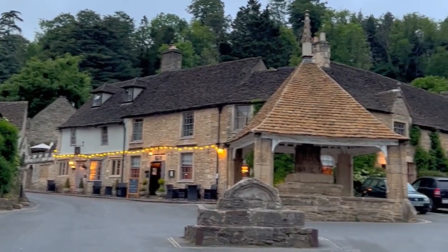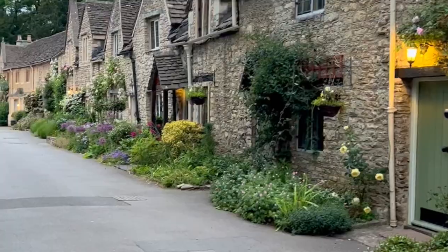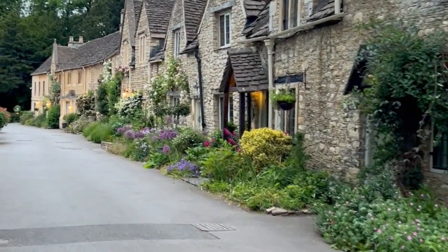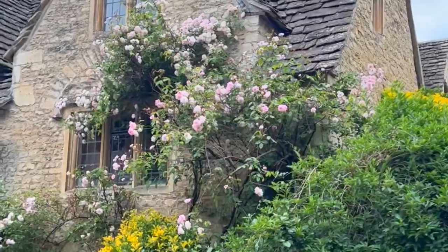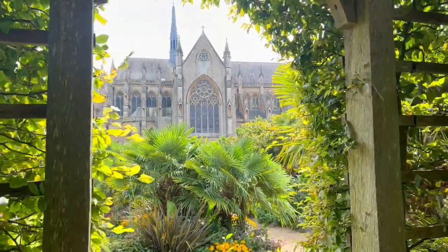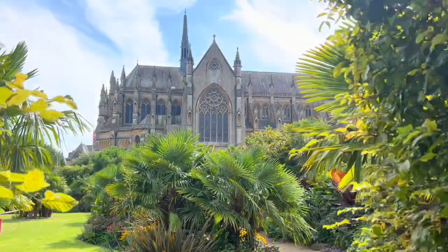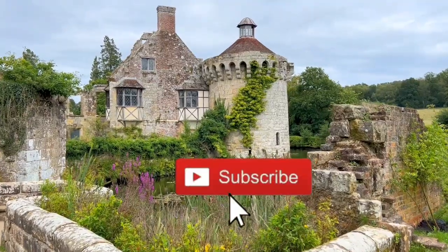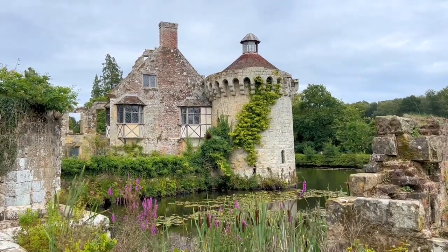Of course, if you have a car, you can disregard all of the information about getting here on a train, and you can just drive out and see the best of the Cotswolds from London. It is very easy. I hope you enjoyed learning about some of the very best day trips from London, both with a car and by train, because most of these you can get to by train or car.